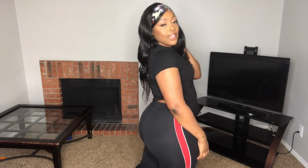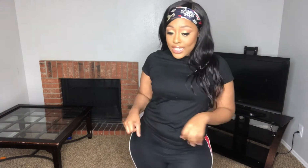Okay, so the main thing is to loosen up, have somebody take your pictures that's gonna get your angles, that'll get down, get dirty to get that fire picture, and have fun with the camera, because when you're shy, it comes across on the camera. You kind of have to smile, not just look at the camera dry faced. You know how the models be doing, like they don't be smiling but they still be serving face. You have to do that.